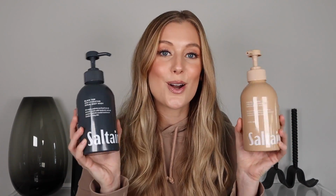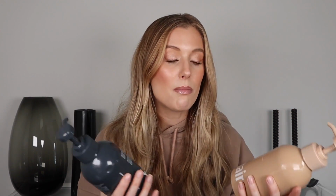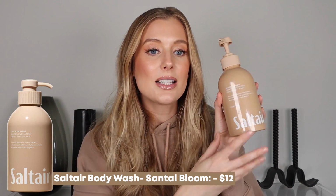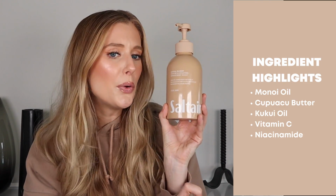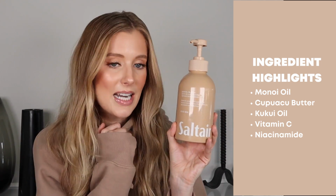But I was super excited to see this brand on the shelves at Target because I've been wanting to try it out, but I believe prior to that, it was only an online brand. The packaging is just so aesthetically pleasing. They have a lot of fun, bright colors as well, and all of these different scents that sounded amazing. So this first one is called Santal Bloom, and this contains ingredients like manoi oil, cupuacu butter, kukui oil, we got a lot of funny sounding ingredients, vitamin C, and niacinamide.